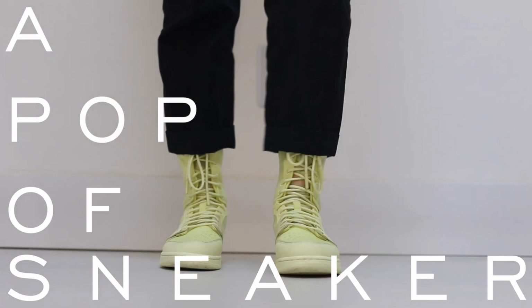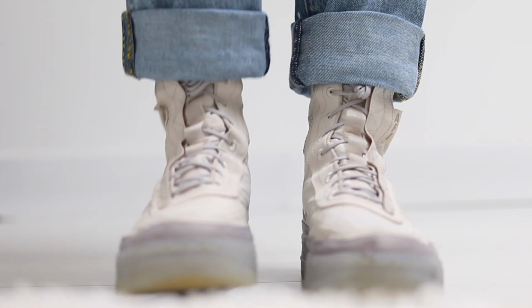Okay, number 6 is a pop of sneaker. I love sneakers, and I love sneakers for the fact that they are super comfortable, and I feel like the style choices are endless when it comes to sneakers. A lot of sneaker companies now are coming out with these winter lines, which I love. So last year I actually got myself the Nike Air Force 1 shell.